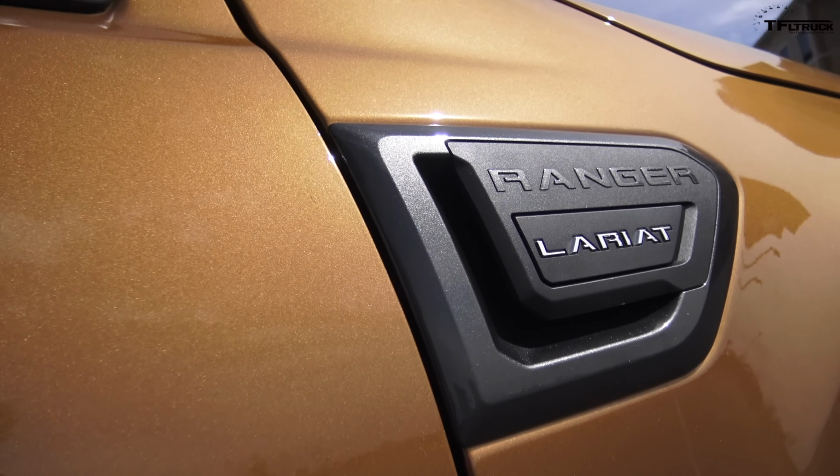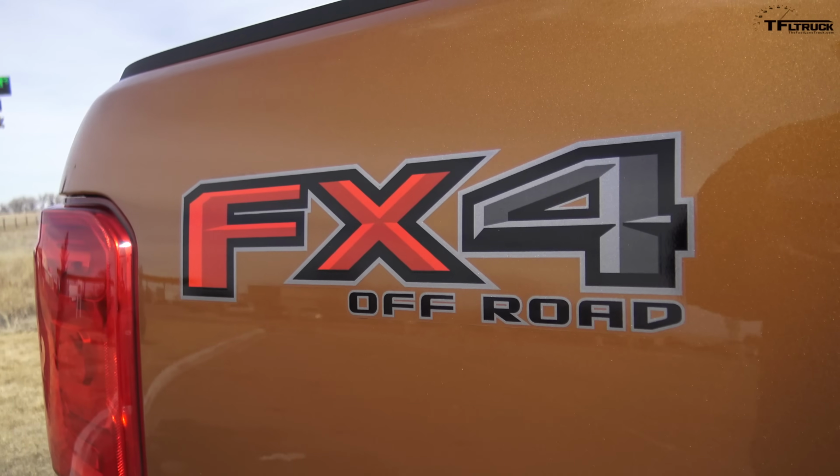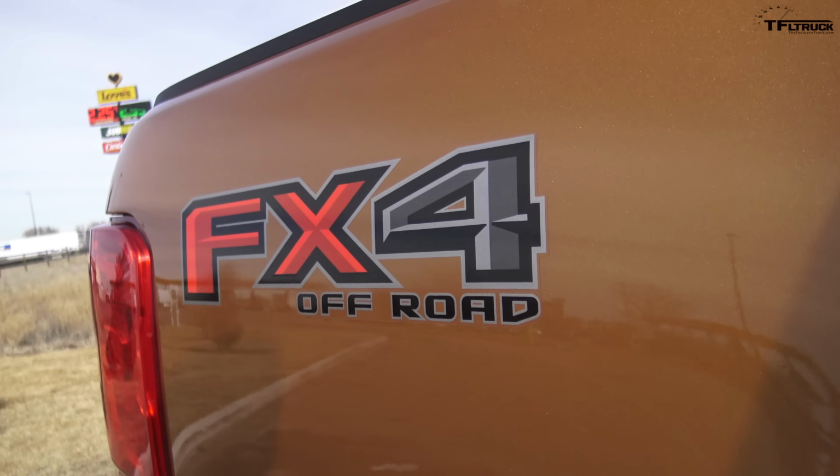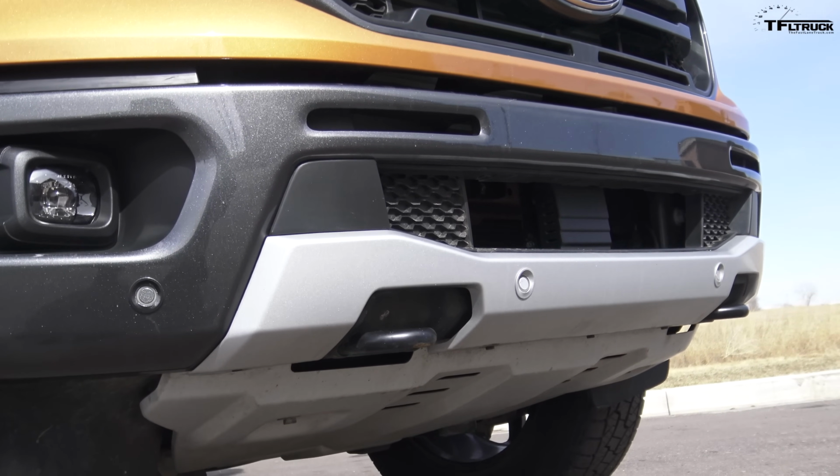So when you walk into the dealership and you see that number on the sticker, you can expect approximately those numbers. When you see that four-wheel drive Ranger rating of 24 on the highway, that means any model. It applies to any model. In this case, we have an FX4, which is an off-road version of the truck.